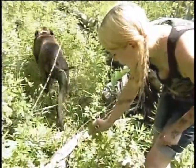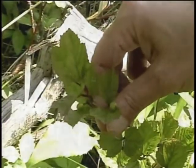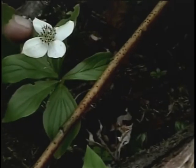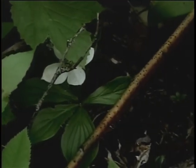And this is the wild cranberry. The berries are tart, but they're edible. Bunchberry, is what it's called, Bunchberry, but it's a relative of the dogwood.